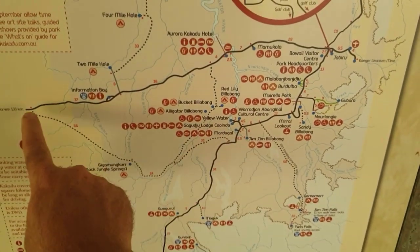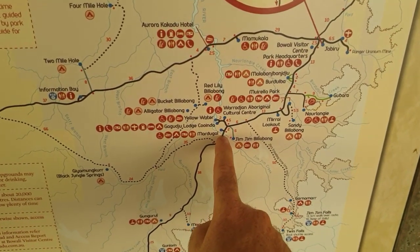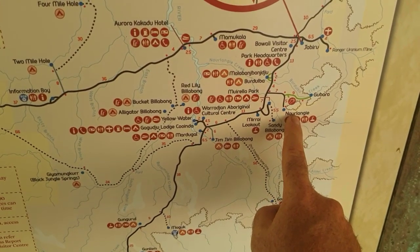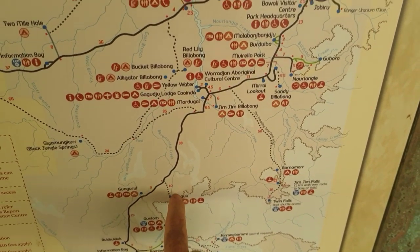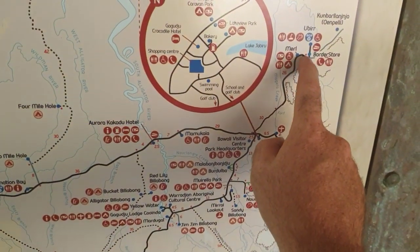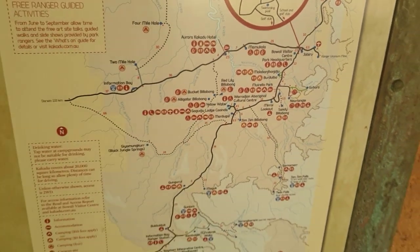So we've come in and basically come all the way down and through, and that's our base, and we're using that to go out to the different locations. Today we've gone out to Norlangi to have a look at the ranger guided talks. Yesterday we went down to Maguk, where the pools were, and for the rest of today we're going to go up to Jabiru, and then up to Cahill's Crossing and have a look up there as well. So you've got plenty of places to travel and massive grounds.